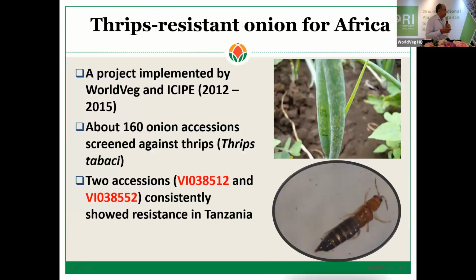So then quickly, I want to go through a few other projects that we carried out in the last 20 years. Thrips-resistant onions. Thrips are a cosmopolitan problem on onions, and for the last 20 years they have also been creating huge havoc because of their transmission of the iris yellow spot virus disease. In Africa, onion is a very important crop, and they don't have too many varieties, and even those varieties are not resistant to the thrips.